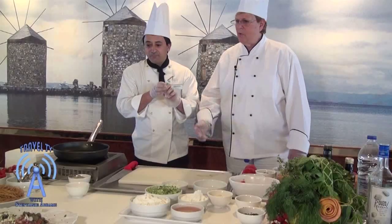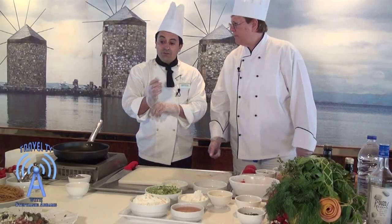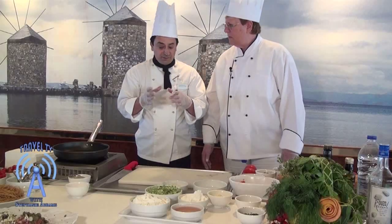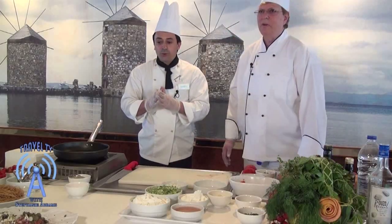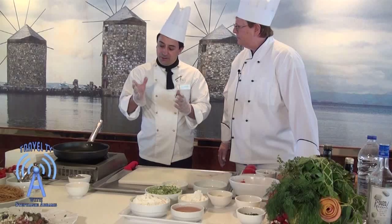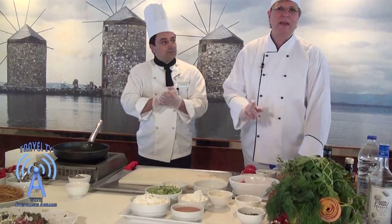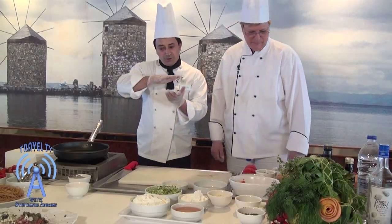Okay. Where do we get this bread to start with? You bake it here or? No, we buy it from Crete, from specific bakeries. From Crete, yeah. All right. People, you have to find a good Greek bakery if you're going to do this. Also, if you cannot find it, you can make your own whole wheat bread. Whole wheat bread? Yes. Got it. So you put it in the oven.